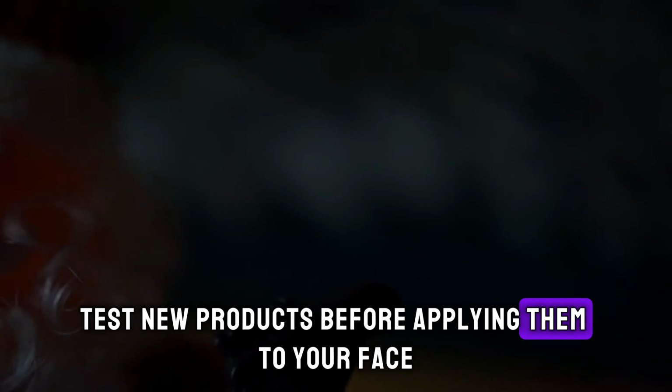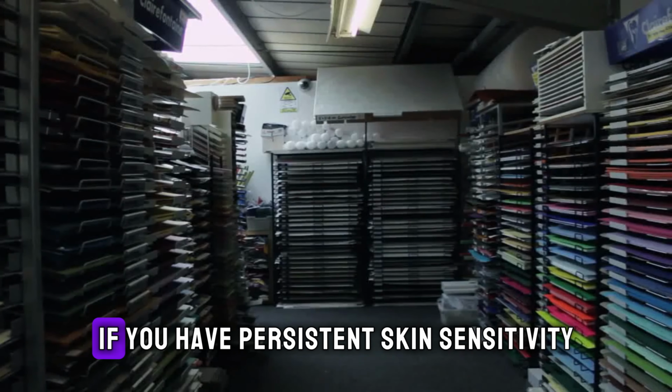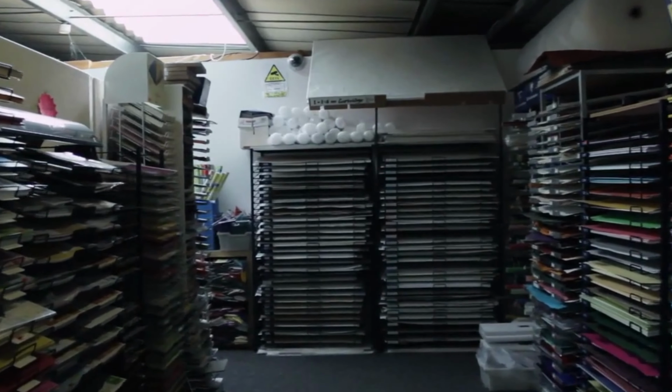Remember to always patch test new products before applying them to your face to prevent allergic reactions or irritation. If you have persistent skin sensitivity, consult a dermatologist for personalized treatment options.